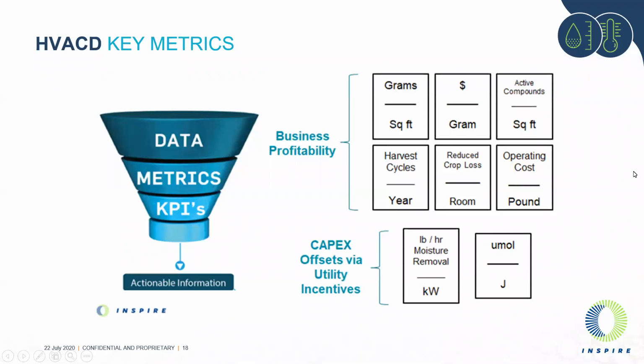So here are the KPIs and metrics that we've seen surface as evaluation tools for cannabis growing facilities. What you might find most interesting, if you take a long enough time to look at this slide, is that there's very little attention paid to operating efficiency. This is by design. Only one of the business profitability metrics has to do with operating cost. And the pound per hour per kW metric, I mean, that's really only something that we at Inspire bring up when we're talking to utilities.